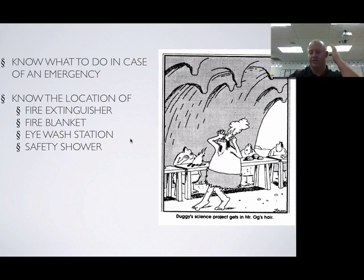The eye wash station is in back. If you do get something in your eye during lab, which you shouldn't because you have your goggles on, but if you do, go directly to the eye wash station, turn it on by pushing the lever forward, and rinse your eyes out immediately. I will have your lab partner come get me, and then I will assist you after the fact. But don't wait, just go straight there and wash out your eyes if you need to.